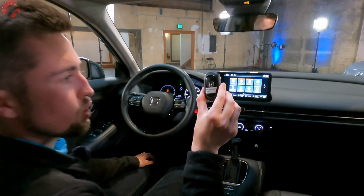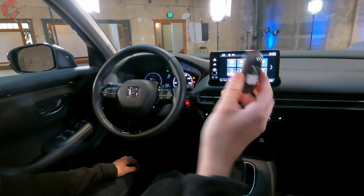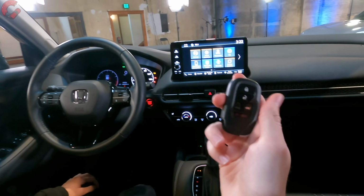Now, first and foremost, of course, I would tell you about the key fob. Typical Honda key fob, nice small design. I think it's the same as in the Civic. We do have intelligent entry and remote start with the EXL trim level, at least.